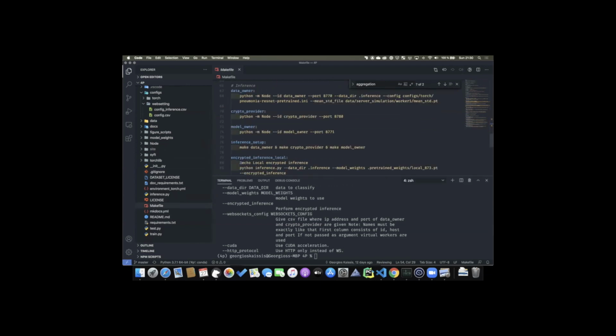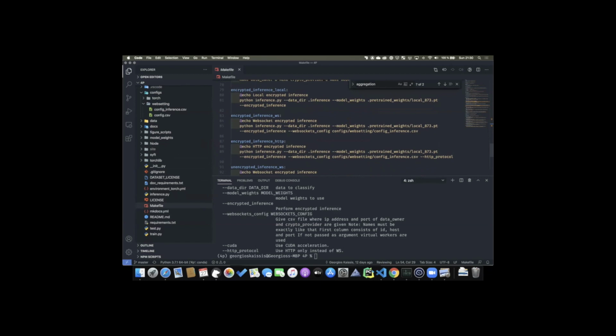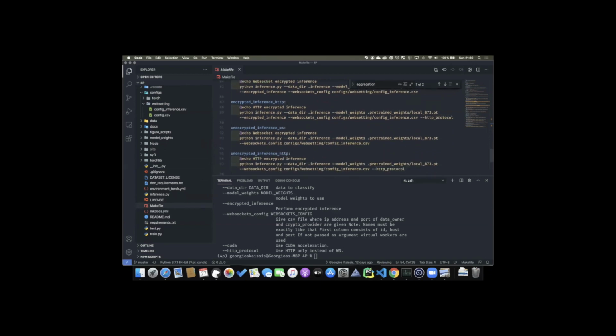And these are the settings here in the makefile. I will show you unencrypted now because encrypted takes about 3 minutes. And we're using the FSS, function secret sharing protocol, which is actually very fast. So the old protocol that PySyft used is SecureNN on top of SPDZ, and that takes about 3 to 7 times more. And FSS is actually quite fast.